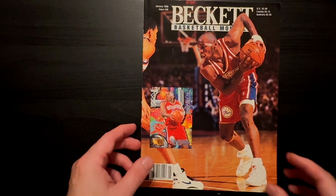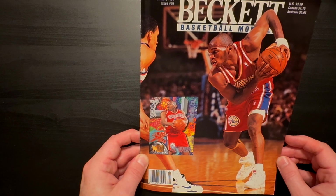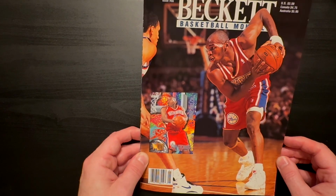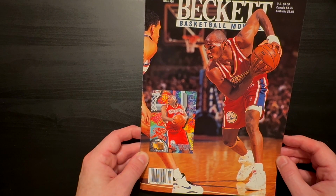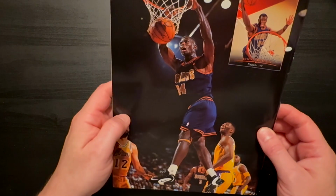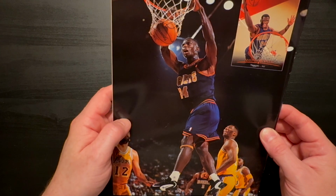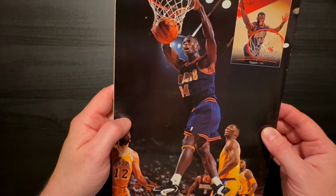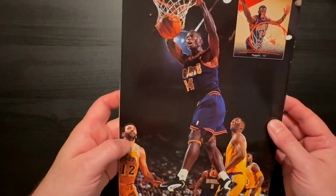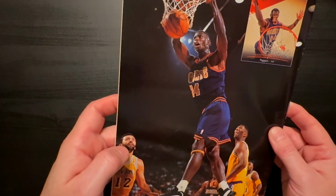Alright, this is a Beckett Basketball Monthly from January of 1996. As you can see, Jerry Stackhouse of the 76ers is on the cover there. On the back, we got ourselves an Antonio McDyess, who is on the Denver Nuggets at this point. Just the Lakers. There's Vlade Divac just staring at him there. What a country. Just watching him slam dunk.